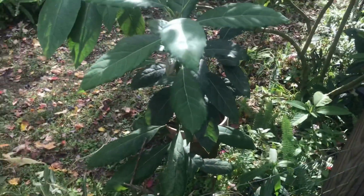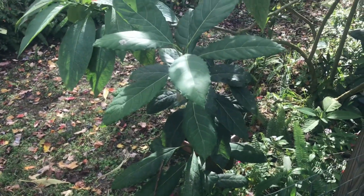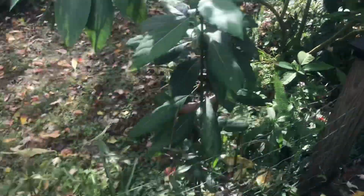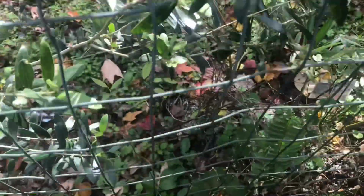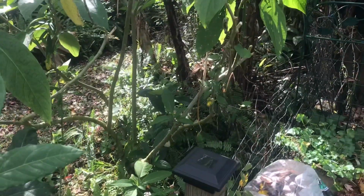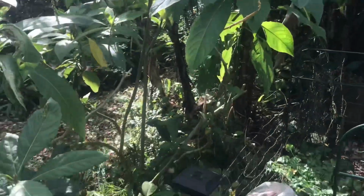Oh, and here's my Haas avocado tree. Yay, I've got two of those planted in the back. Oh man, when they start producing, woohoo, they're gonna be amazing. I've also got a little black olive tree right here. Can't see the leaves, they're really cute. I got that at Walmart for $1. And then I've got some loquats back there. We've got some bananas growing in the banana trees. Got all kinds of great stuff.